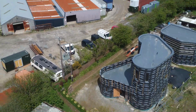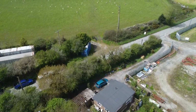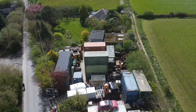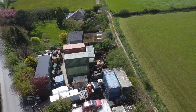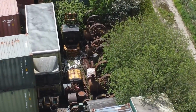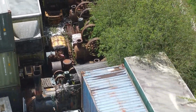Right, so yeah, it's not all owned by the same person then. All the steam engines, apparently, are all over this side. So let's see if we can get over and have a look and see if we can see the steam engines. Aha! Now they look like steam engines. Oh, there's a little baby one there as well, look. By the looks of it.